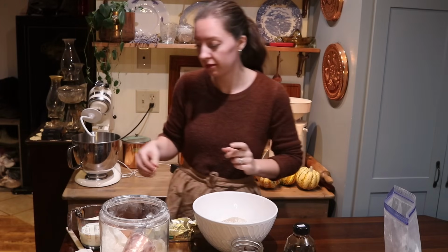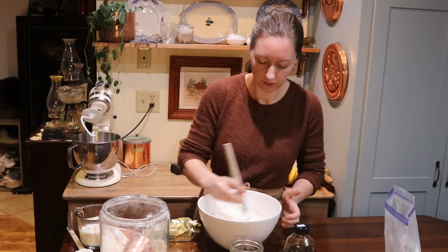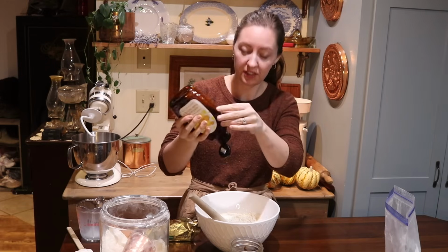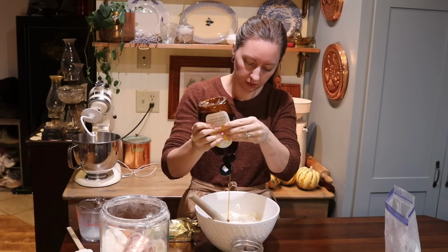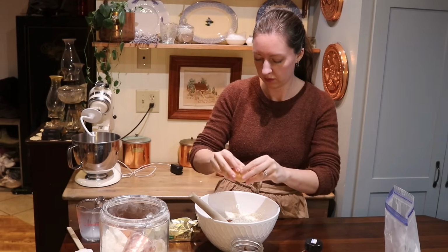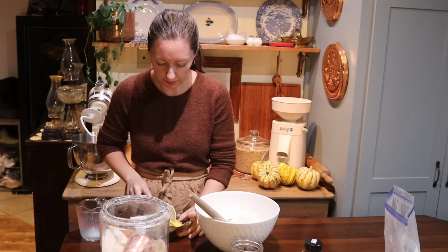Stir up these few dry ingredients. We're going to add in 1 cup of warm milk, 3 tablespoons of honey, 1 egg, and 4 tablespoons of butter, room temperature.